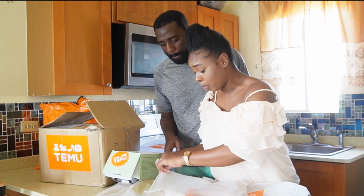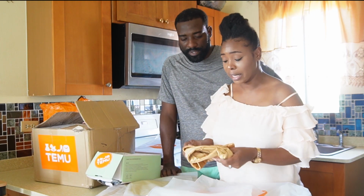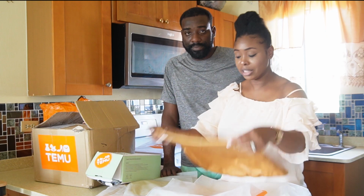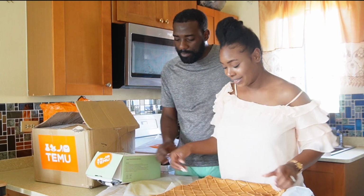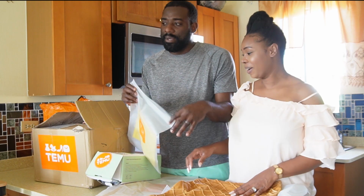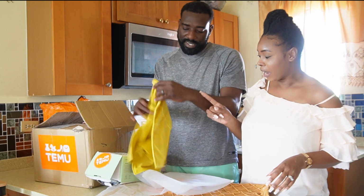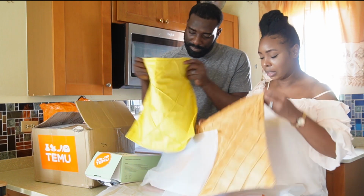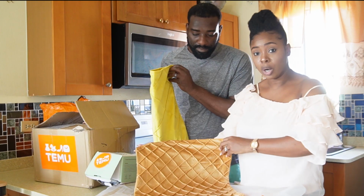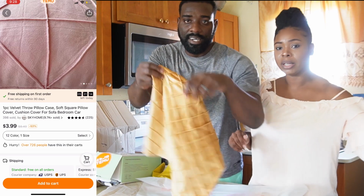So I've been shopping around and I can't find any cushions the color that I wanted for the chairs in the Airbnb. So I actually got these from Temu. Many thanks, Temu. So we actually got 3 colors. I got this one, which is yellow with this pattern. And I got more of a brown shade right here. Bronze. It looks like bronze. Look at it.